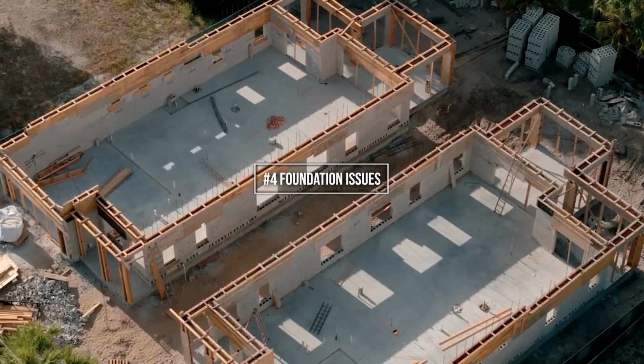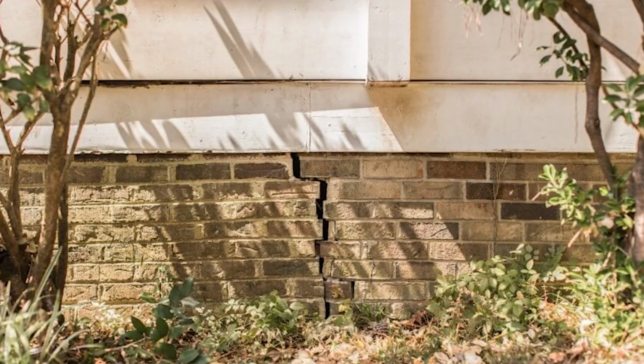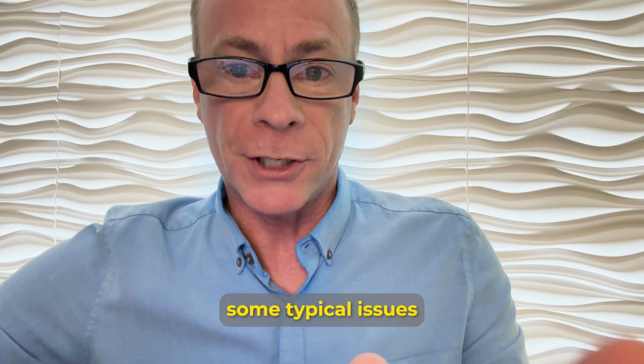When water seeps into walls, floors, and foundations, this can weaken the structure over time, which leads us to a similar issue. Number 4, foundation issues. Now, foundation problems can be serious and expensive to repair too, and so it's important to be aware of the signs and take action before you buy that house. And there's also some typical issues to look out for.